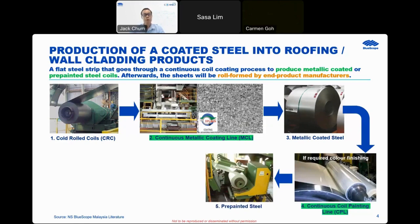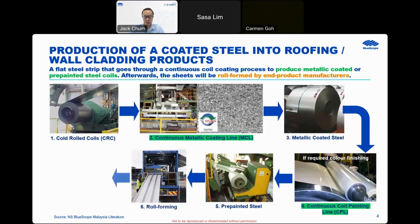And then we work with our key customer, the roll former, who is the end product manufacturer. In this example, I chose a roofing sheet roll former machine. From here, you can see that the sheet goes through a series of roll forming processes to form into whatever shape profile you selected earlier on. Then our key customer, the roll former, will supply this roofing sheet back to your project, followed by the installation done by the installer. So this is how the whole relationship works.